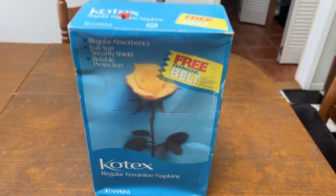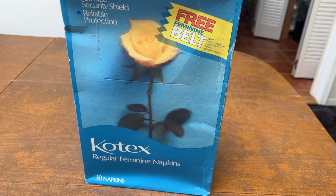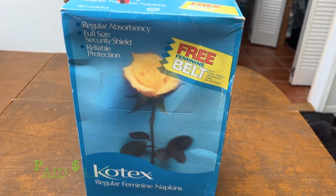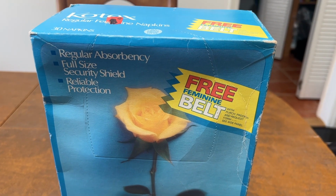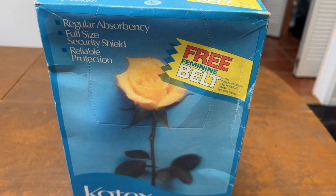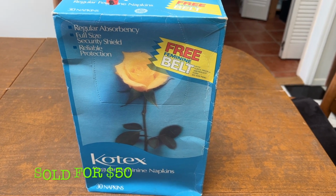Here's the most unusual item that sold this week. A box of unopened Kotex regular feminine napkins from the mid-1970s. I bought them for $4.99, and they just sold after 3 weeks of being listed for $50.